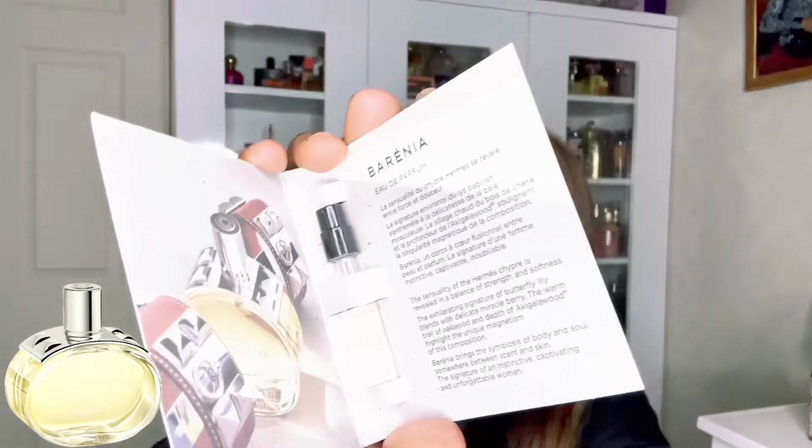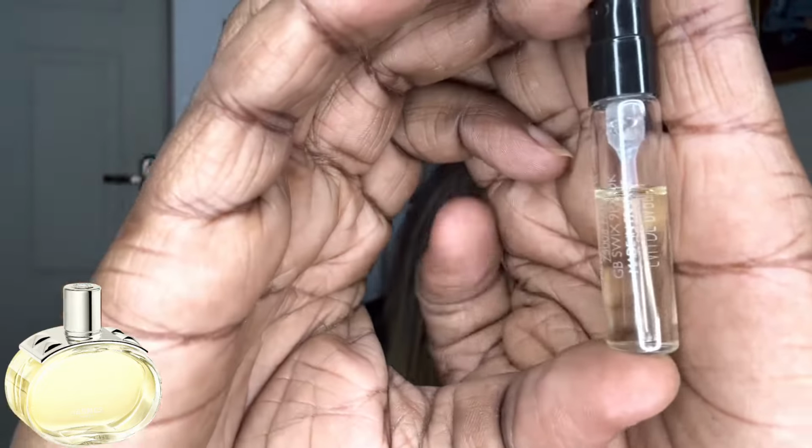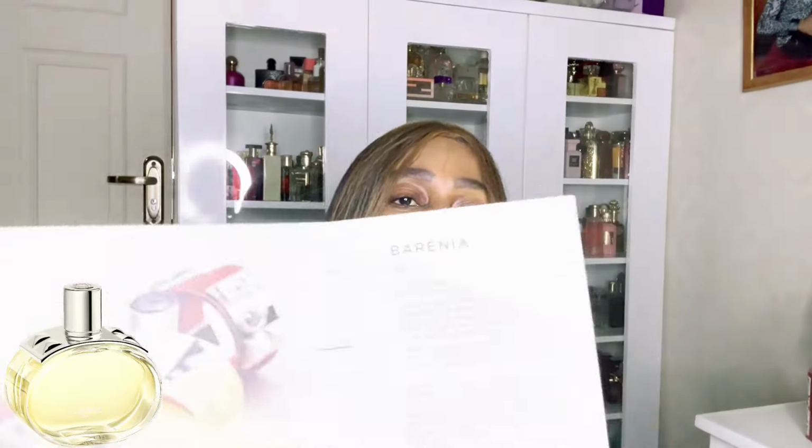Now we're going to be testing it off a tester, right? Which I am already wearing here, but I'm just going to respray it for those who would like to see me respray it. Before then, let me show you a close-up of the little tester vial. That is the little tester vial of the Hermes, and there is a lot of wording they've put there about the fragrance itself. Just one spray is enough because I'm already wearing this fragrance.